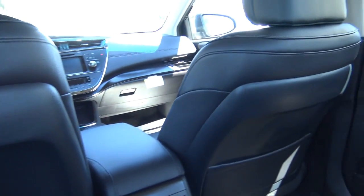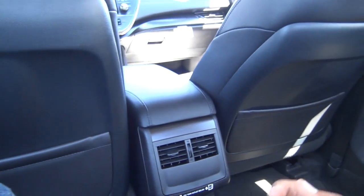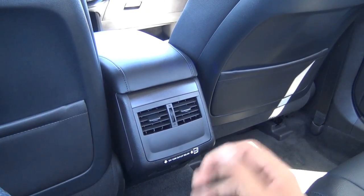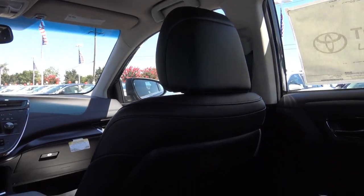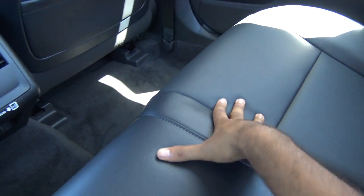And back here you will find pretty roomy rear seats. And you'll find 37.9 inches in headroom, as well as up to 39.2 inches in legroom. Plenty of space back here. And like I said, you can also go for tri-zone automatic climate control on higher end trim levels for the Avalon, as well as heated rear seats. But you won't find a panoramic moonroof, which is pretty disappointing. But you will also find dual map pockets, as well as a rear center armrest with cup holders. The seats are also pretty comfortable themselves too.